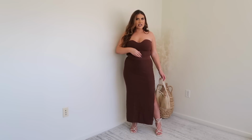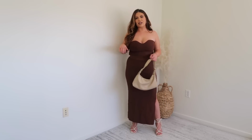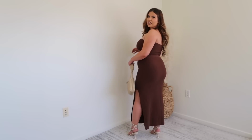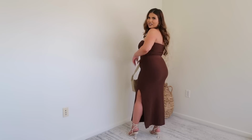Okay, here is the next outfit. It looks like a dress, but babe, it is a set. We've got a little tube top and then a long maxi skirt. You guys, I am obsessed with the quality. Again, this feels like Express quality. It's a really nice knit ribbed material and it fits me like a glove. I did size down for more of a fitted look and I'm loving how it looks on my body, showing my shape, nice little slit.